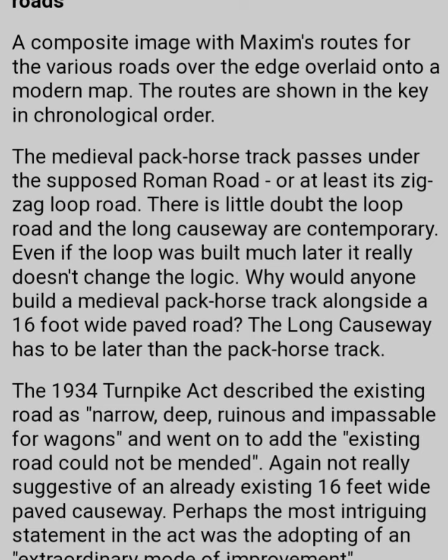The medieval packhorse track passes under the proposed Roman road, or at least its zigzag loop road. There is little doubt that the loop road and the non-causeway are complementary, even if the loop was built much later. It really doesn't change the logic. Why would anyone build a medieval packhorse track alongside a 16-foot wide paved road? The long causeway has to be later than the packhorse track.